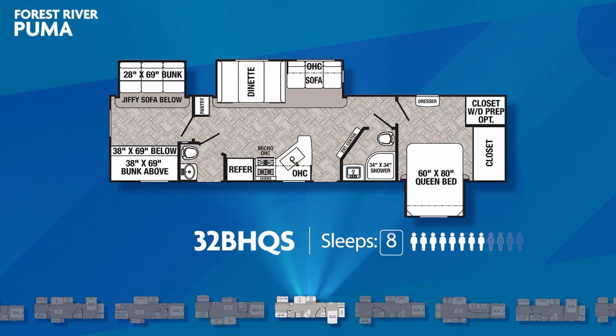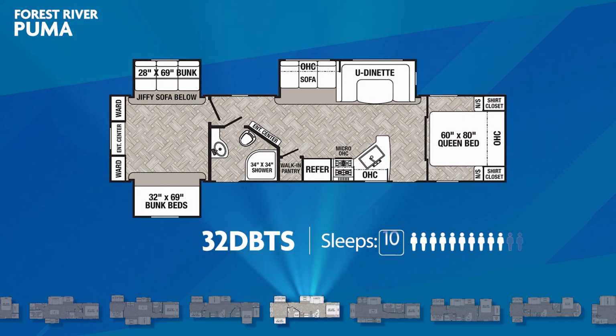The 32 BHQS can sleep 8 and has the private bunk room, half bath with exterior access, a large living area slide-out, washer-dryer prep, and a unique queen bed slide on the entry side. The 32 DBTS pushes the bathroom next to the large bunk room with its opposing slides and entertainment center, a large kitchen with a walk-in pantry, and a bedroom with dual pocket doors up front.